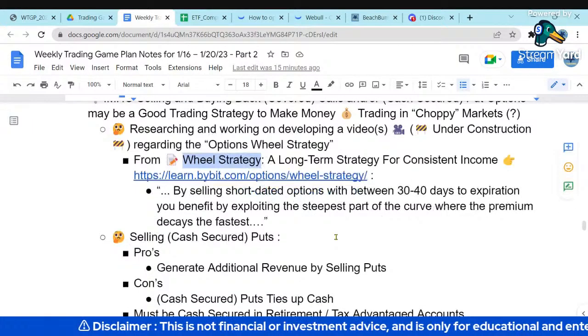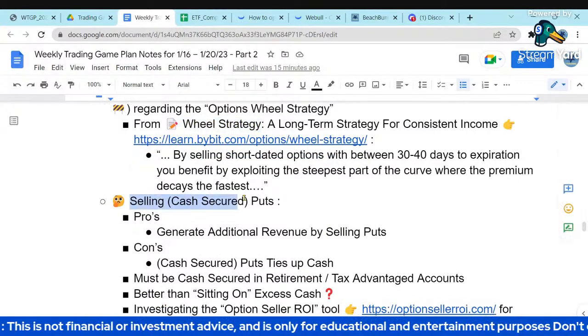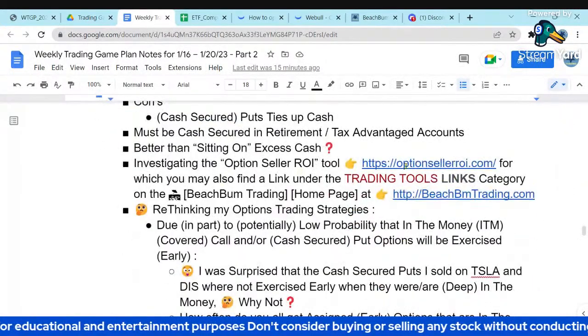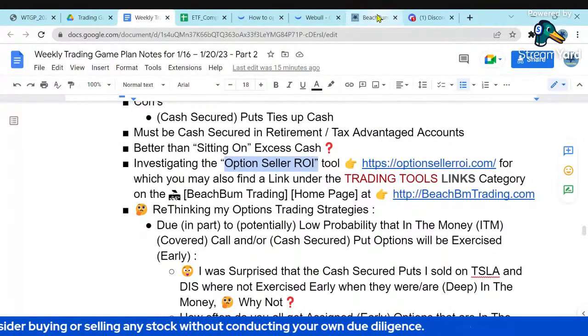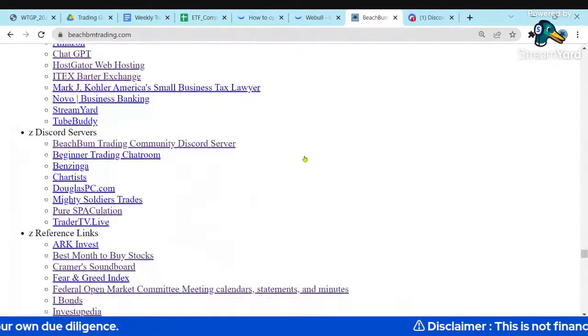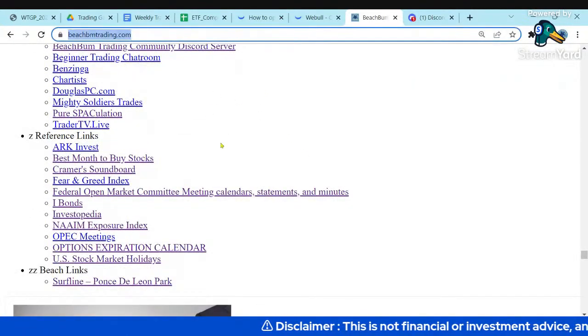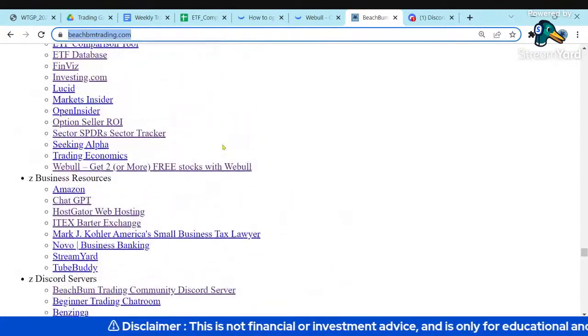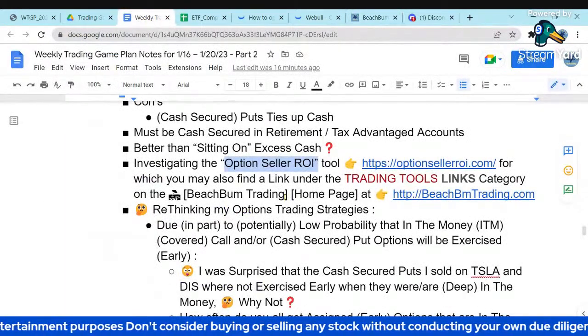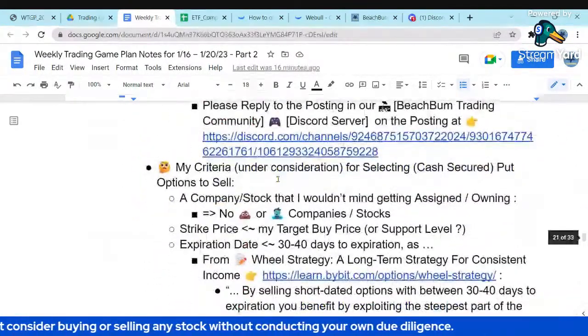You can see how we try to evolve our strategy relative to cash secured puts, with some of the pros and cons and additional information. I'm also trying to explore this ROI seller tool in more detail. You can find a link to the ROI seller tool on our homepage, which is beachbumtrading.com, bum without the U, under the link section. I've been looking at that, trying to see how I can use it to figure out what stocks I might want to sell cash secured puts against, and I'm trying to evolve our criteria.